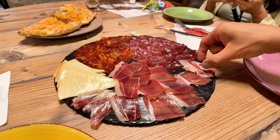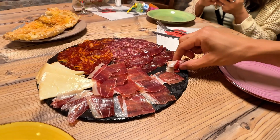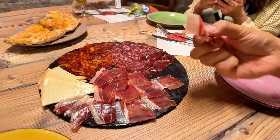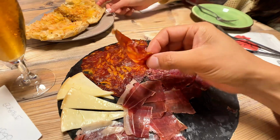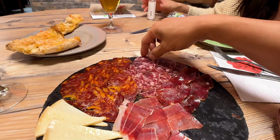All right, so the first thing I'm gonna try is just some of this ham here. You can see it's very fatty. Lots of grease, lots of oil. So much flavor. That's very tasty. I'm gonna dig into some of this Iberica chorizo. It looks like it's spicy, but maybe it is, a little bit of a mild zest. Very aromatic as well. Try another one of these here.